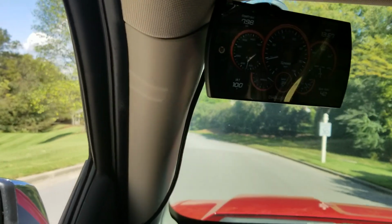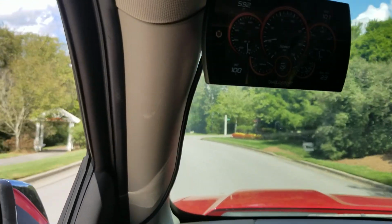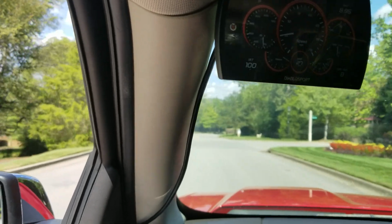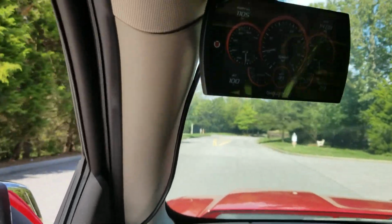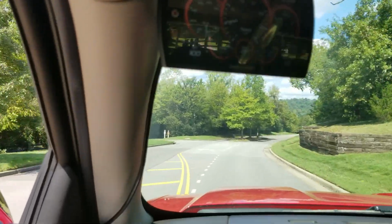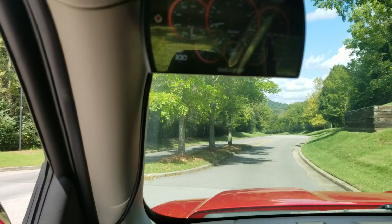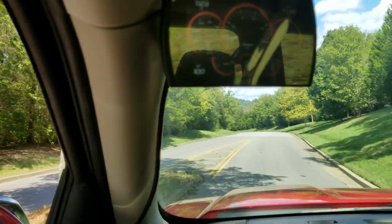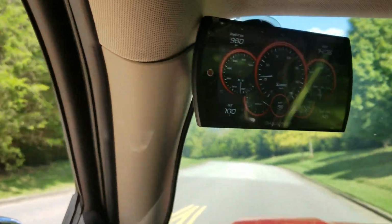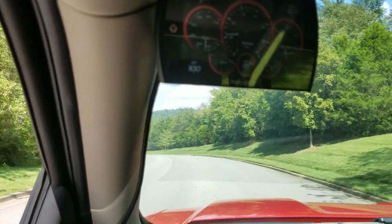I don't get any drone whatsoever, but let me back up. When I had it in V4 mode, like from the factory where the four-cylinder mode would kick in, I didn't get any drone whatsoever. And then I tuned it out with the Trinity tuner, and it just makes it so much better. I mean, it sounds better because it's always in V8 mode.